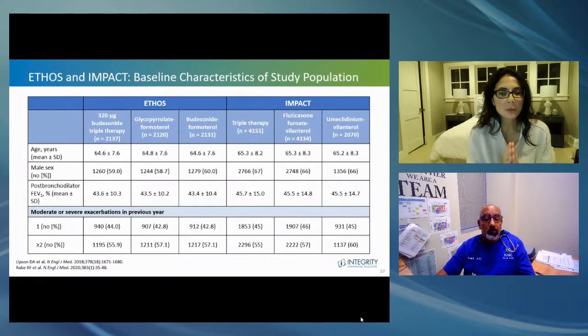But what is really important about this, and the biggest take-home point, is I want you to understand who the patients were that were in this study. Mean FEV1, both studies, is around 43-45%. And if you look, the majority of patients had two or more exacerbations in the prior year. And even though we don't have it broken out here by severe, I can tell you a good portion also had severe. These patients also were highly symptomatic. The kind of rough mean score for CAT for both these studies was around 20.